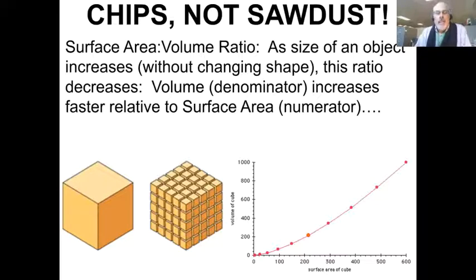And thus, as a result, large pieces of material do not create this proliferation of wee beasties that want to eat it. Yeah, there are wee beasties that want to eat it, but compared to a material like sawdust, which has a high surface area to volume ratio, you just don't get the population booms that you do get with sawdust if you're incorporating chips. So we're talking about chips here, not sawdust.